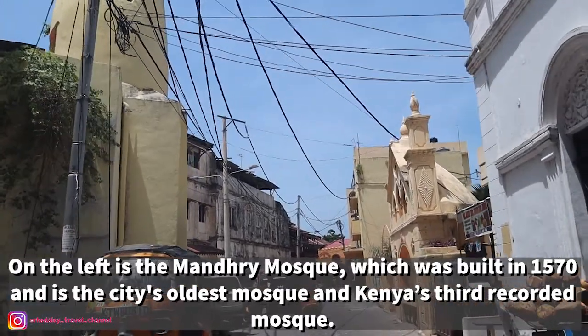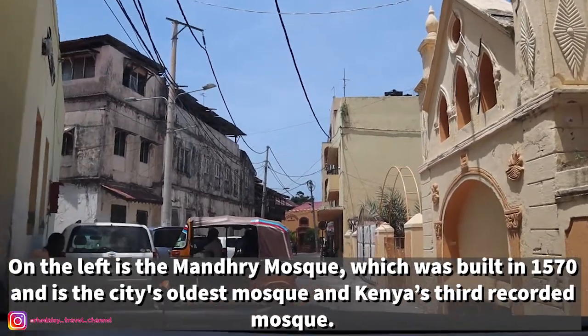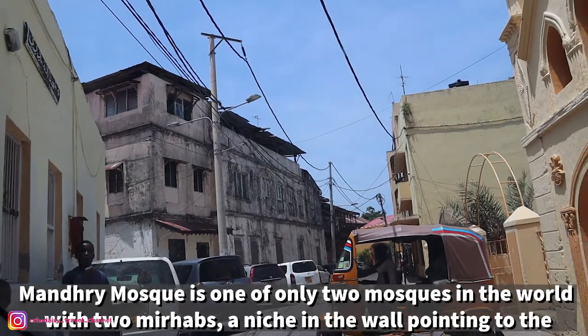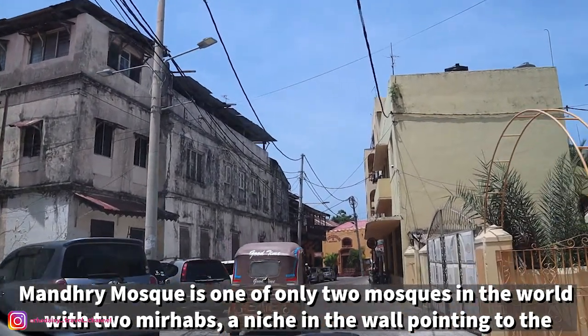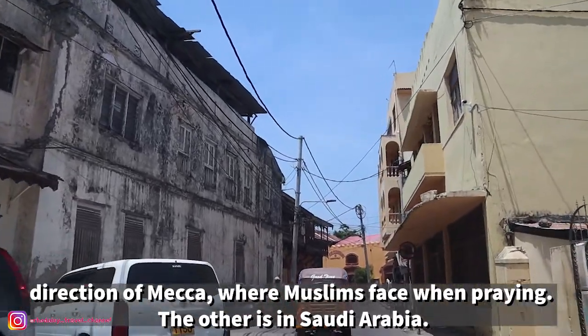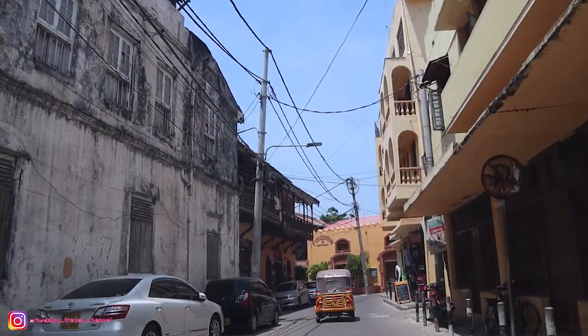On the left is a mountain mosque which was built in 1570 and is the city's oldest mosque and Kenya's third recorded mosque. Mountain mosque is one of only two mosques in the world with two mihrabs. That's a niche in the wall pointing to the direction of Mecca where Muslims face when praying. The other one is in Saudi Arabia.